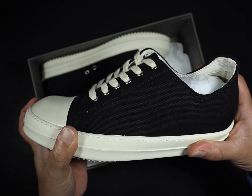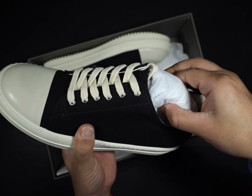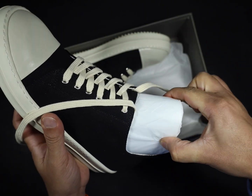These go for like $600 to $700, and I was gonna say I don't get why they do that, but I get why they do that, because they're just typically selling a name. That's all they're doing, is selling a name.